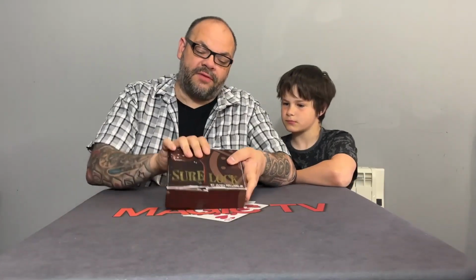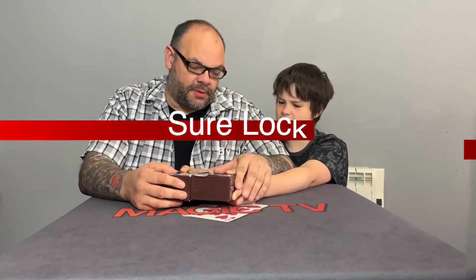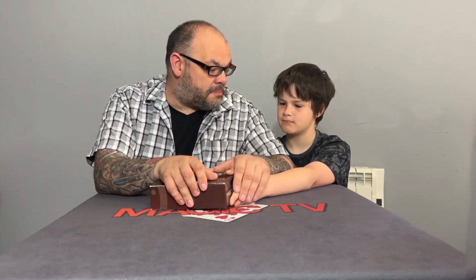Okay, so next up we have Sure Lock by James Kellogg Jr. You can get these from the San Diego Magic Shop. These are by the same people. Aren't they in California? They're the same people that made the Lego trick that you really like.